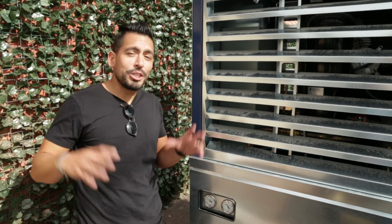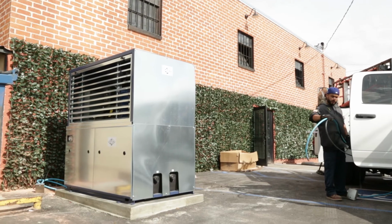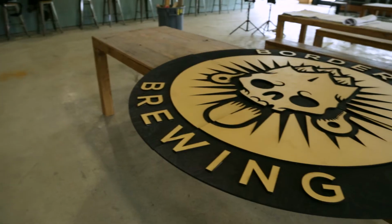The brewery is now installing their glycol chiller, which is basically a huge refrigerator that allows the brewery to make beer between 25 and 27 degrees Fahrenheit.